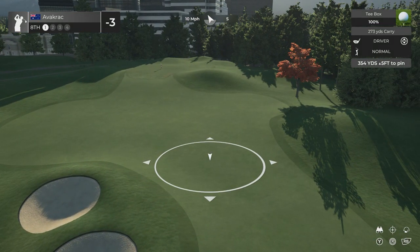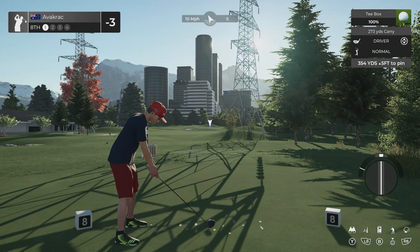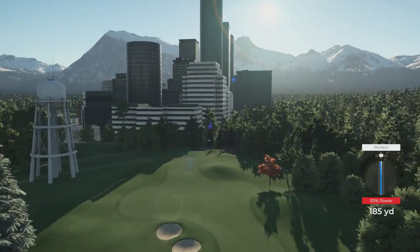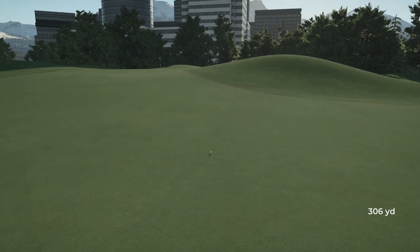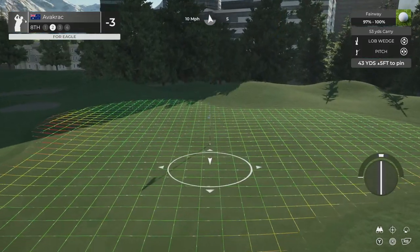All right, what have we got here? 8th hole, par 4. 354 yards, 5 feet up. And the wind is going with us. Oh, I'm starting to nail those drives. It's just all the other shots that are the problem at the moment. All right, 312 yards, not too bad. That was going with the wind.